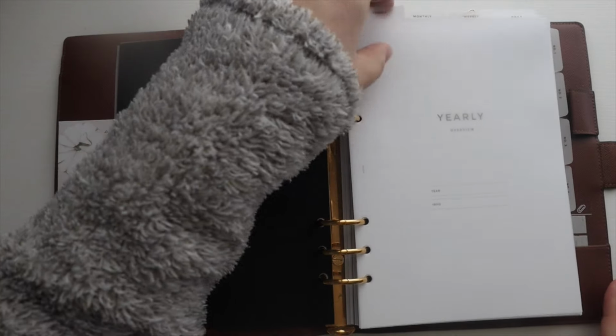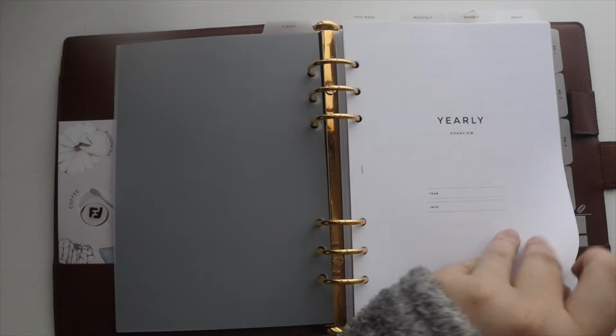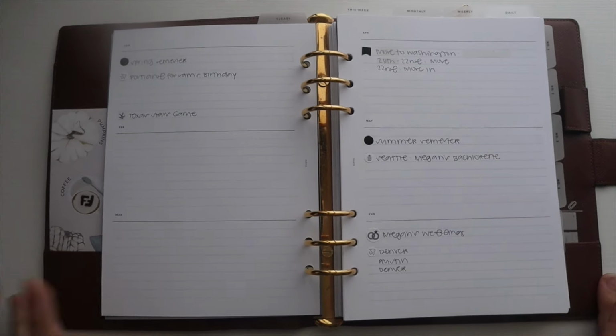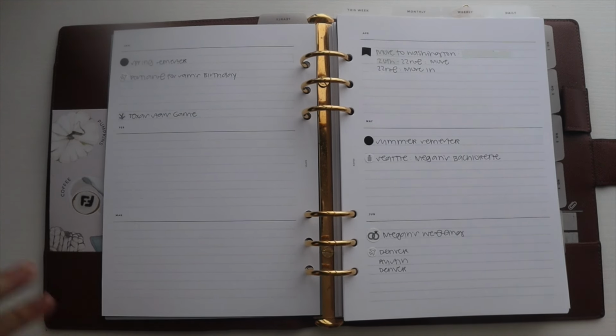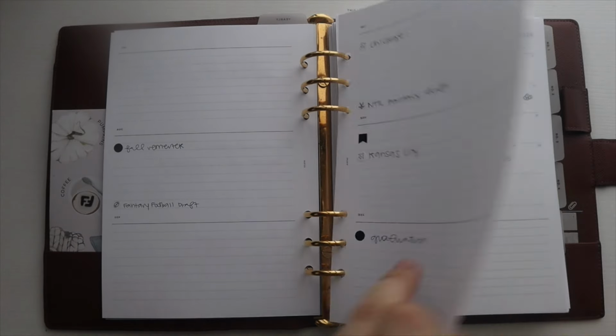So for the yearly, I have these yearly overviews, again from Infinite Lotus. And these are just milestones, travel, things that are major things happening or good things that might have happened, right? So we always want to celebrate wins, but it's really just travel.